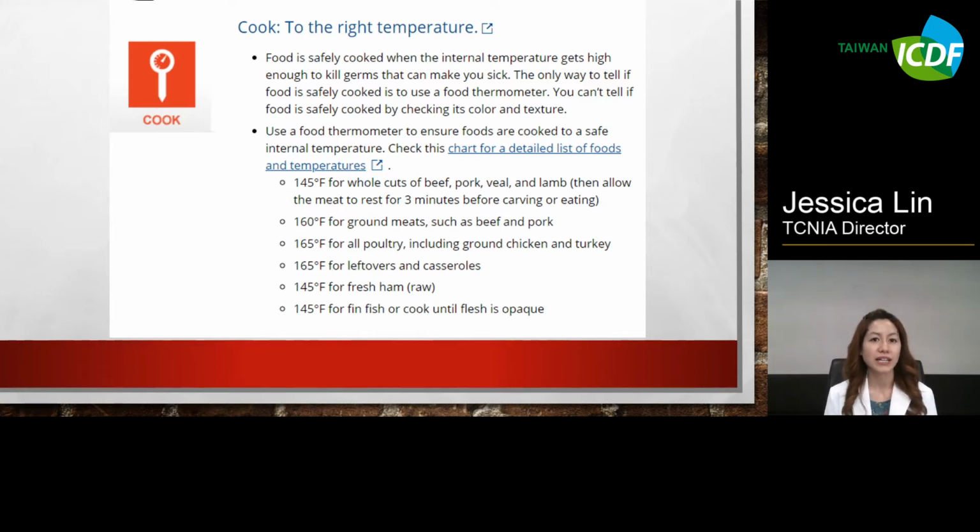So like the question I asked in the quiz: once I cook the meat until it's no longer pink, does it mean it's well cooked? No, you can't judge the food by its color or texture to know whether or not it's safely cooked. So use the food thermometer all the time and check the temperature for different food. These are just the same information as I showed you in the previous chart, so I'm not going to repeat it. I just leave this here for your information.